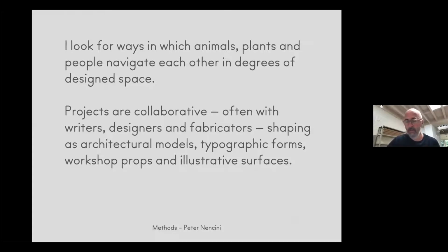And the word illustrative is there in the end. I mean, I come from an illustration background. I am an illustrator of sorts. I teach illustration, and perhaps more interested in what illustration could be than often what it is.